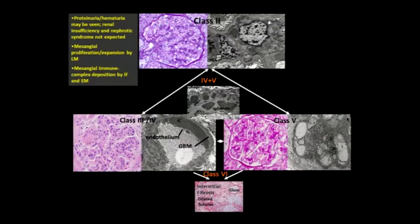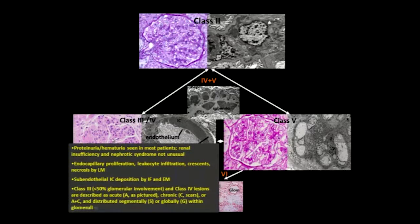Now, is this a harbinger of something to come? It may be, but we don't know that. Generally speaking, for these patients, we just treat with immunosuppression that covers their extrarenal lupus. Okay, the proliferative lupus classes, class 3 and 4, you can see the pathology is quite different. So proteinuria and hematuria are seen almost all the time in these patients, and you can have nephrotic syndrome.